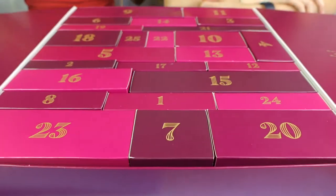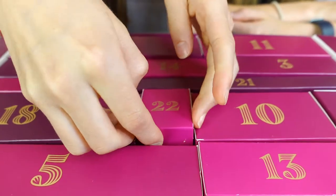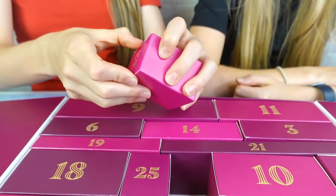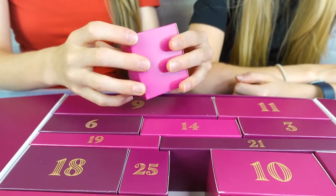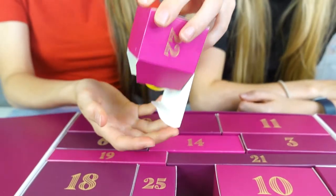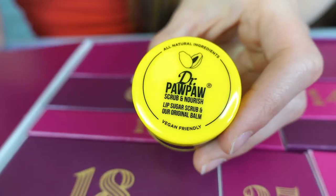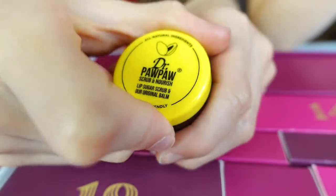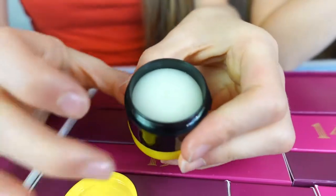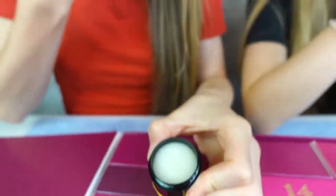Number 22 is next to number 25. But here it is. It's a really cute small one. Let's get it out. It's like a rectangle. How do you open it though? Which way do you open it? This way. Ooh, it's like a bumblebee. Oh, it's Pawpaw. We have their lip balm. So this is a lip balm and sugar scrub. So I'm guessing it opens in two. So here is the first bit, which, what is this? Is that the scrub? Ooh, yeah, that is. Oh, so that smells like sugar. That literally smells like sugar. Yeah, it reminds me of fondant, you know?